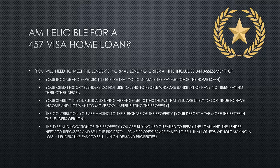They also assess the contribution that you're making to the loan. The bigger your deposit, the lower risk you are to them, because in the event that everything goes wrong and you don't make your payments, they can repossess the property and still sell it, covering their loss. If you have a small deposit, then if they go to sell it and the price went down a bit, they might make a loss. So the lenders like more deposit.